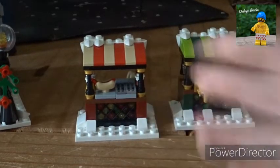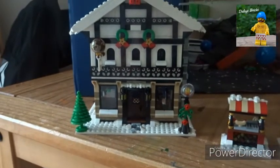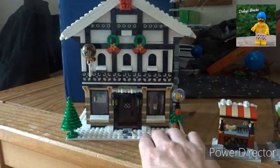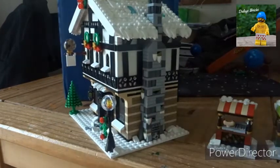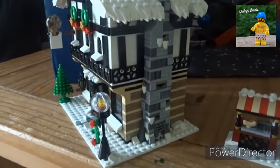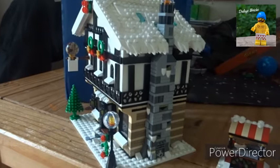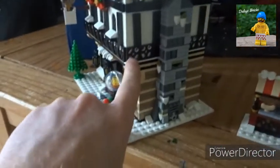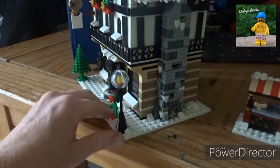But these will sit nicely outside your main building, which is this absolute masterpiece. If we give it a quick spin around, that's how it looks now. The chimney is all fully finished and against the side there, and there's just so much character. It really draws your eyes in, and such clever use of some of the parts. I would never imagine using these parts here to give it that wooden effect.